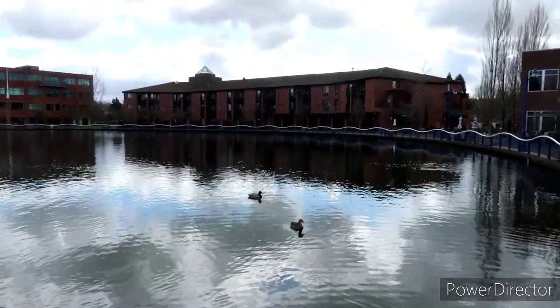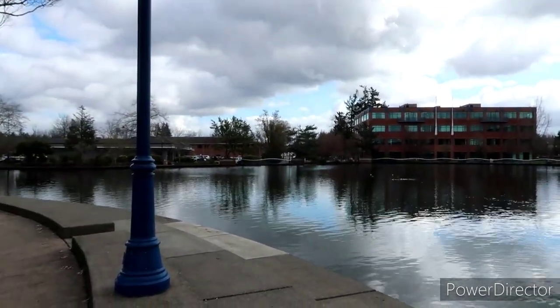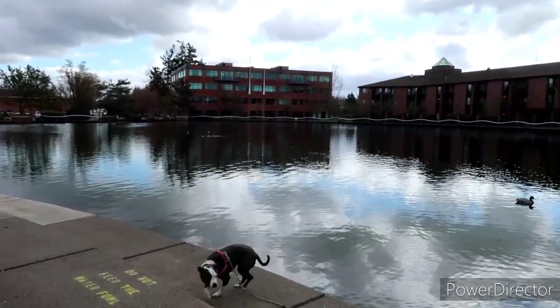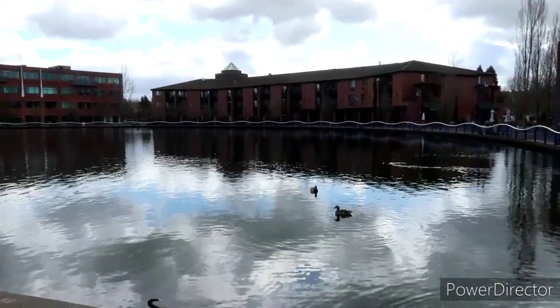She's kind of scared of the ducks. Are you scared of the ducks? Get them. How pretty. Are you going to get those ducks? This is so cool. Yeah, isn't it? You can get those ducks? She said.